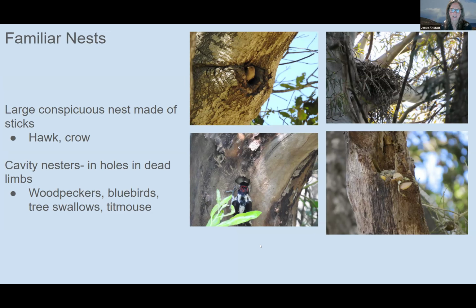Other birds that I see around my neighborhood that you might see in your neighborhood too that are living in cavities are bluebirds, western bluebirds, and then oak titmice will use the holes also. And in some areas, we still have tree swallows using holes, although they seem to really like bird boxes also. So if there's a bird box option, they might go there rather than finding a naturally occurring hole.